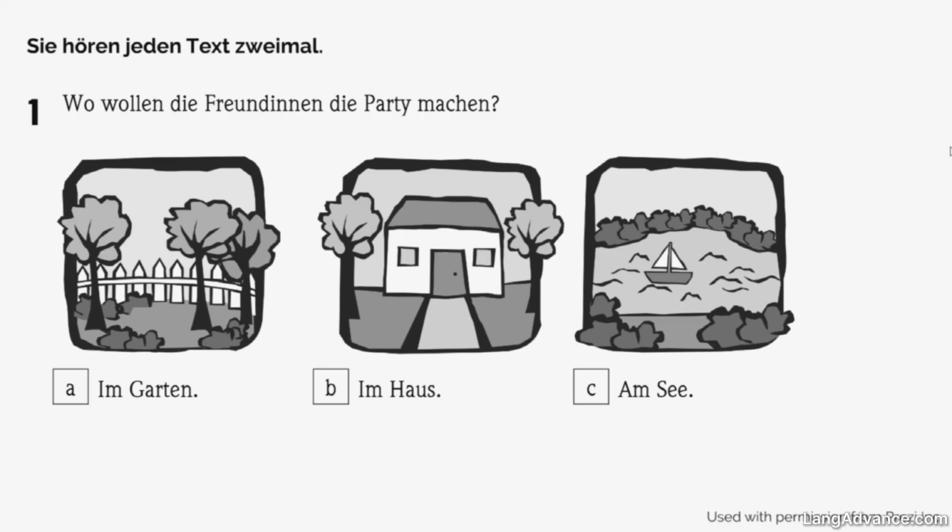Hannah, wo wollen wir dieses Jahr unsere Party machen? Steffi, ich bin für eine Feier am See. Wir können schwimmen, grillen. Hannah, ich bin nicht dafür. Ich finde eine Party im Garten viel besser. Bei Regen können wir schnell ins Haus und im Haus schön weiter feiern. Steffi, in Ordnung, da können wir ja auch grillen.